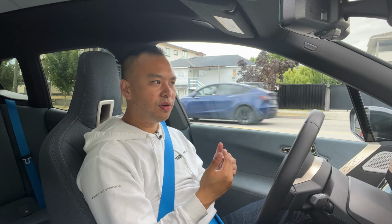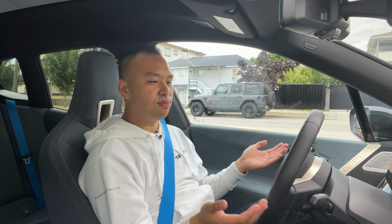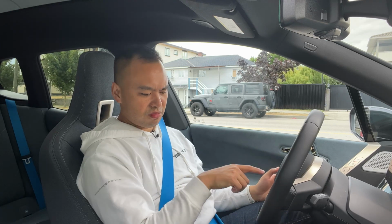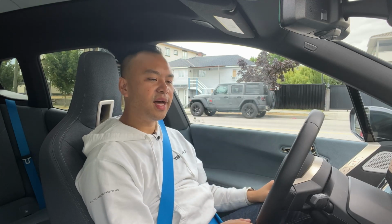If it feels like you're getting a little too close to the car in front of you, when you lift off, it can brake for you. But if it feels that you're coasting, it basically turns regen off. It's smart enough to do all of that without doing something weird to the brake pedal like the EQS did. I can link that up here for you if you would like to watch that. It's a good vehicle. It really is.